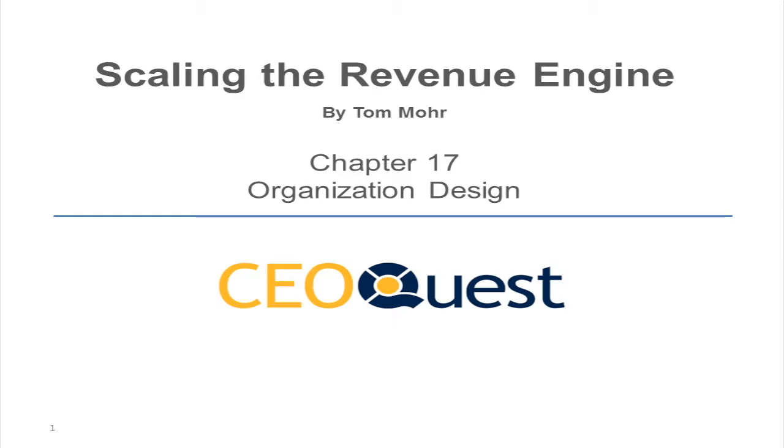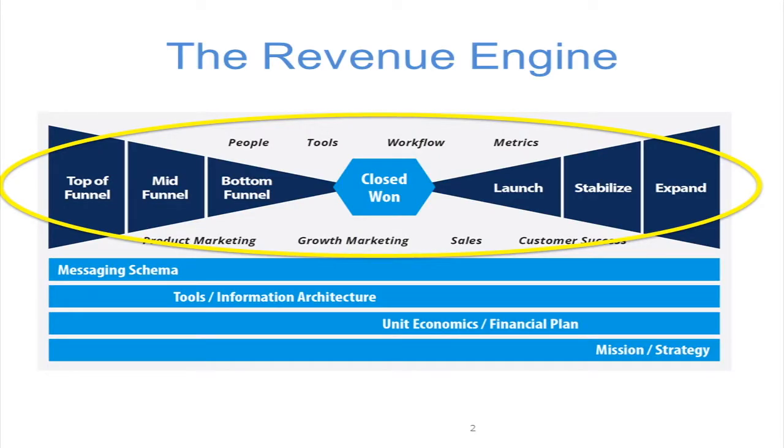So this is a very important chapter because it's really the precursor to the final journey across the bow tie itself. In this chapter, we're talking through organization design, and this relates to how we bring together not just the data, the tools, the workflows, but the people that are going to populate the organization that allows you to scale and optimize your revenue engine. Obviously, a super, super important piece of the puzzle.